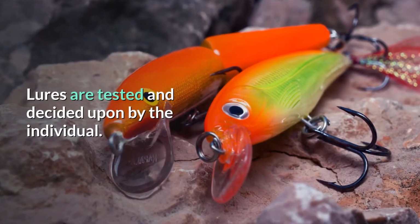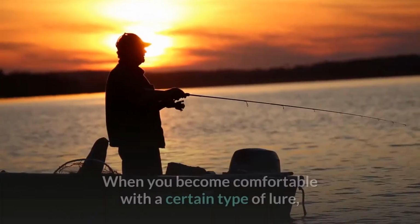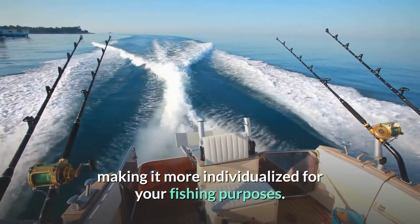Lures are tested and decided upon by the individual. Many lures are determined to be useful by trying them out time and time again. When you become comfortable with a certain type of lure, you will be able to expand on its possibilities, making it more individualized for your fishing purposes.